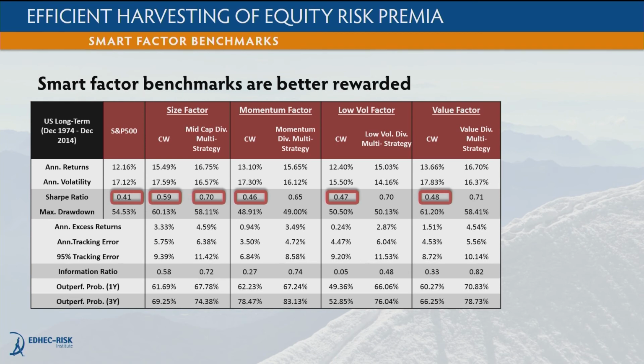Now, if you start introducing the benefit of a better weighting scheme, and in this case we use a multi-diversified weighting scheme, in other words, a combination of 5 smart weighting schemes, then you get a further improvement in terms of Sharpe ratio, 0.70 as opposed to 0.59 for the selection of mid-cap stocks. And here again we get an improvement, and for the low-vol factor we also get an improvement. And finally, we get an improvement on the value factor. So we get an improvement in both directions: an improvement coming from the selection of the right factor exposure, and an improvement coming from the right weighting scheme.